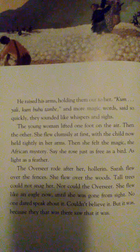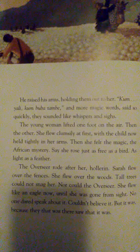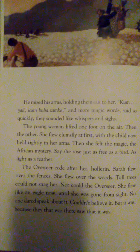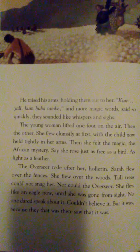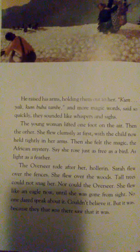The overseer rode after her, hollering. Sarah flew over the fences. She flew over the woods. Tall trees could not snag her, nor could the overseer. She flew like an eagle now until she was gone from sight. No one dared speak about it, couldn't believe it, but it was because they that was there saw that it was. There she goes with her baby. She's taking off in flight. Okay. I just love this book.